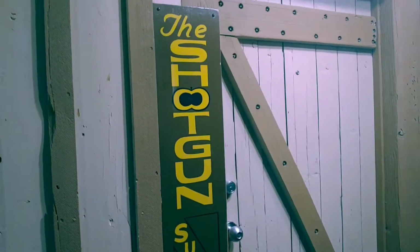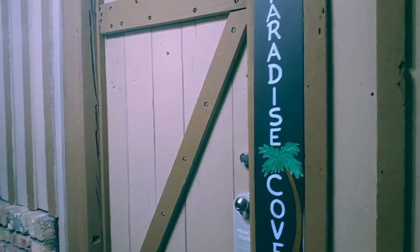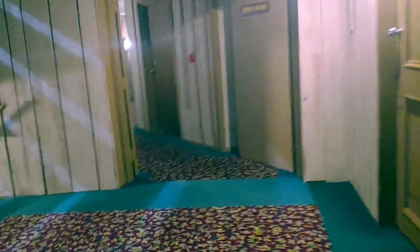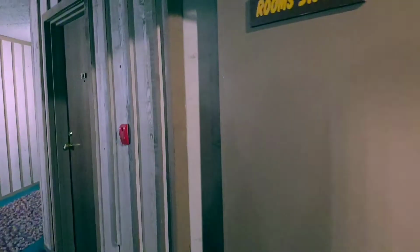Well, now we are going to be walking back to our hotel room. See, they have like all these really unique suites. This is the Shotgun, and they have Paradise Cove. Pretty neat. Those are known as original suites. Oh yeah, original suites. Then they have ones called Fantasy Suites, which would be like in the newer wing. And then, yeah, this is the newer wing. That would be Jungle Safari. Yep, that would be Jungle Safari.